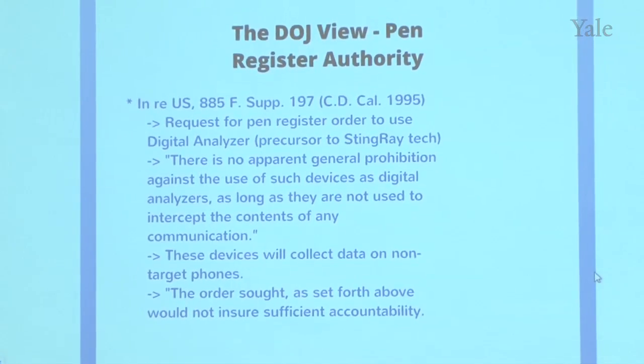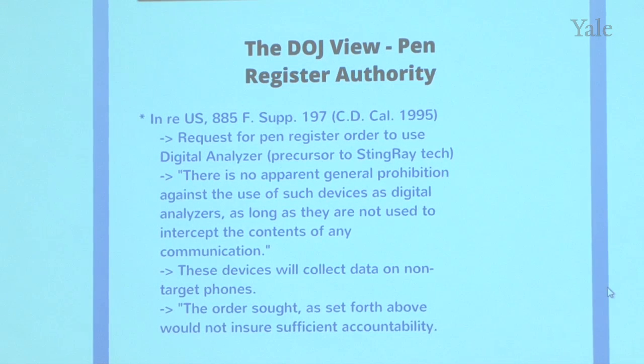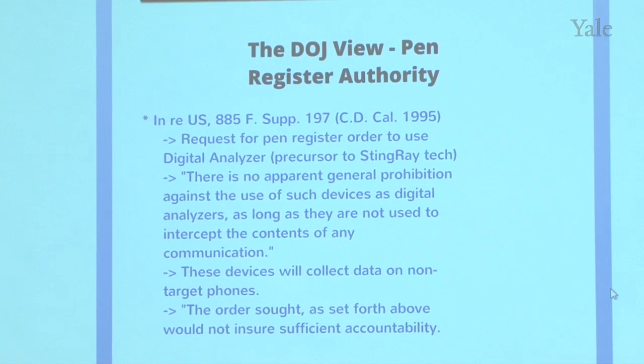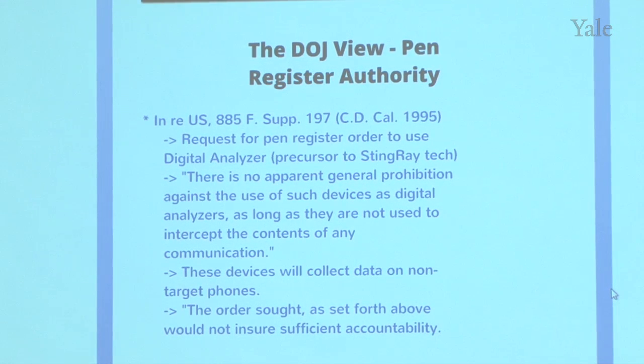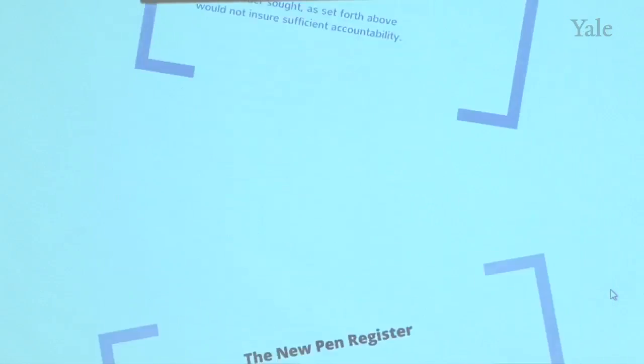So the DOJ view has been, and as Chris mentioned, this technology has been used for over 15 years. It used to be referred to as a digital analyzer. The DOJ view was originally that they could get a pen register order to use these devices. A court ruled in 1995 that these devices did not fit within the statutory definition of a pen register, but the devices used at the time, which were only collecting call information, didn't require an order at all. And so it remained largely unregulated.